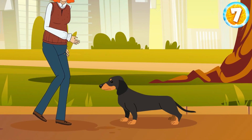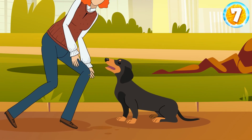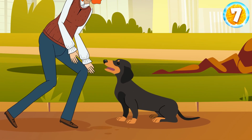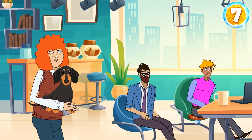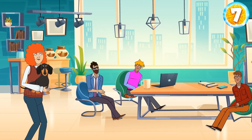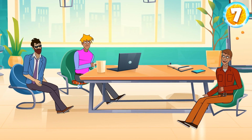Susanna was walking down the street when she saw a small dog. It looked as if the dog had just run away, so she picked it up and started searching for its owner. She walked into an office building. There were 3 people there. Susanna knew immediately who the dog's owner was. How did she figure it out?